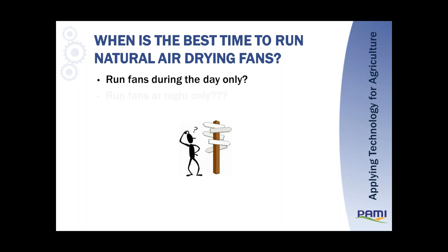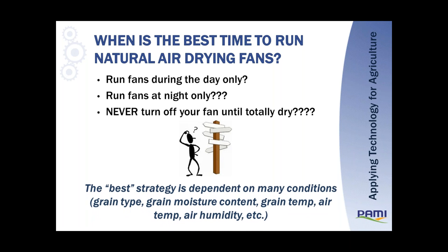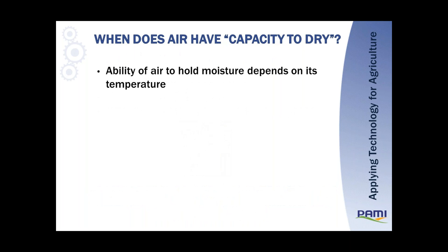So there's been a lot of talk in the past several years of when the best time to run natural air drying fans. IHARF Indian Head had published a recommendation just to run fans at night, but there's no one perfect answer that was trying to generalize it. So the best strategy really depends on your condition, your grain type, moisture. So using those tools and figuring out what makes sense for your situation.